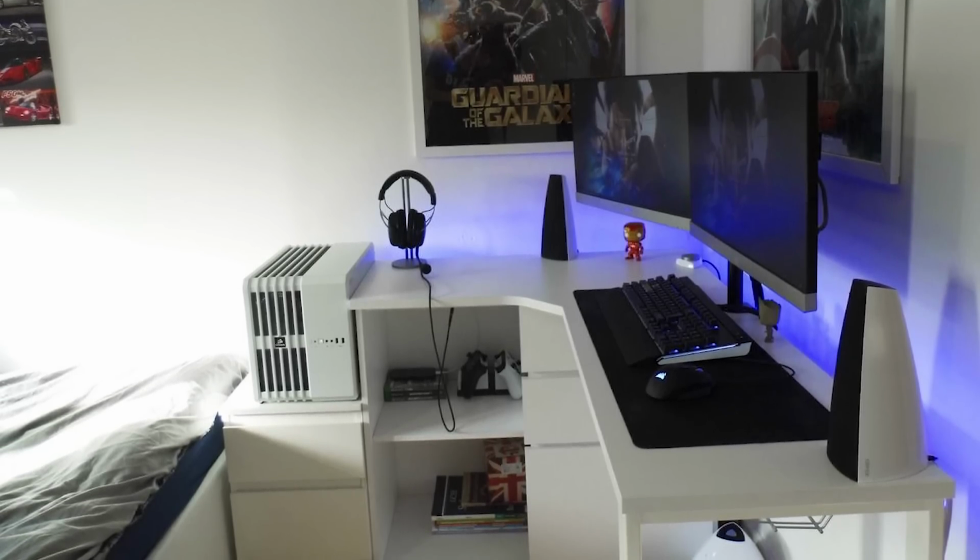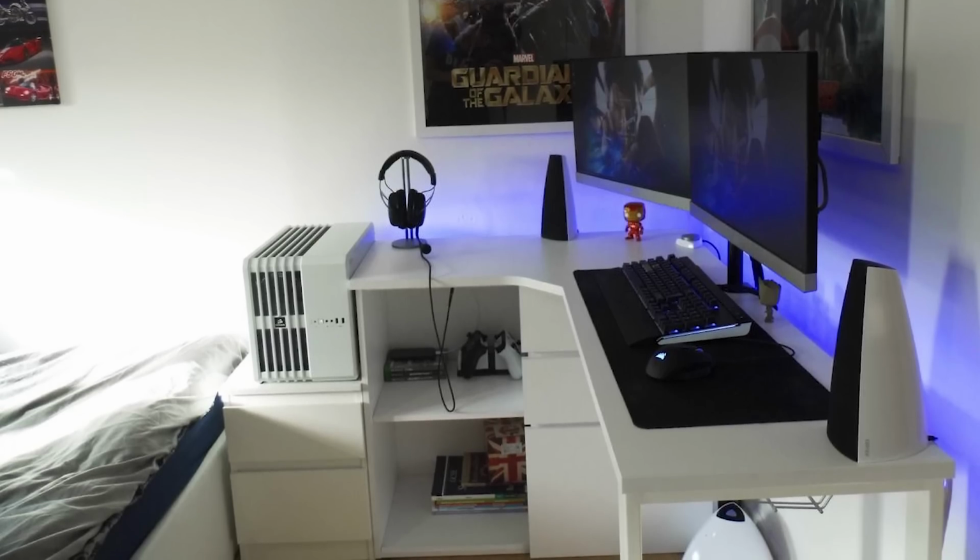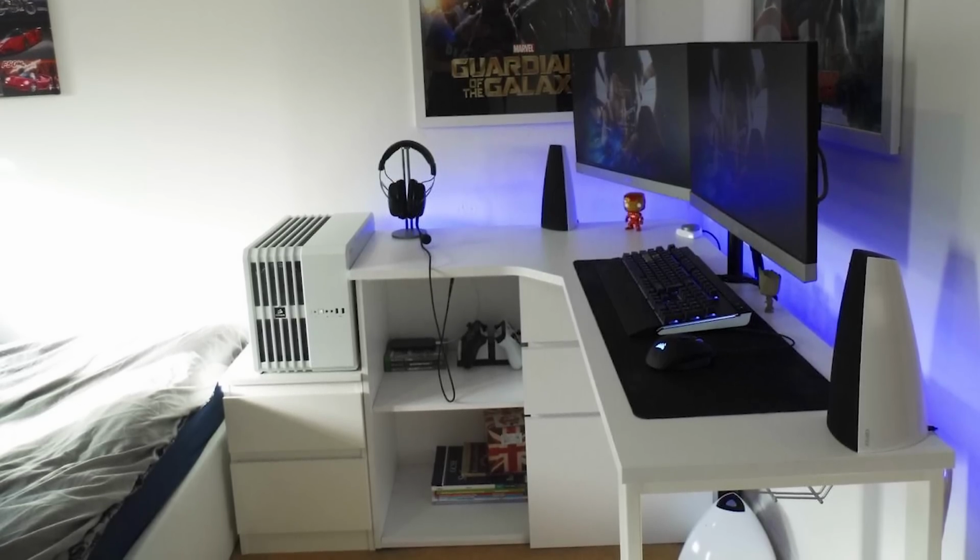The other thing was just getting a corner desk. I think that was actually the best play for this setup, but I do like your desk, like I said, so I'm not really hating on it. I just think that with a corner desk, you'd probably get more usable space considering such a tight little corner you're in. So that's just what I would have done.